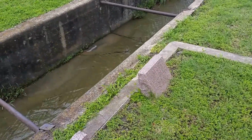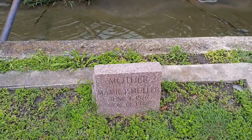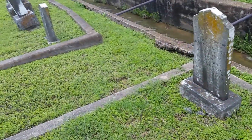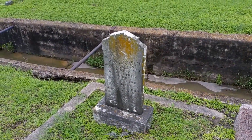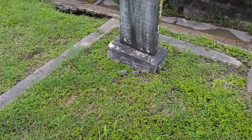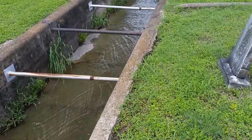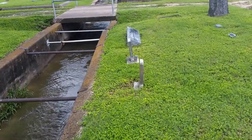This is from the 1960s, 1949, Mamie P. Miller. We're not sure when we started using concrete vaults. This is from 1888. Chances are there's no concrete vault here, and the casket is pretty much dissolved. So keeping in mind that you may have human remains that you have to deal with makes this a little bit more difficult than the average repair.